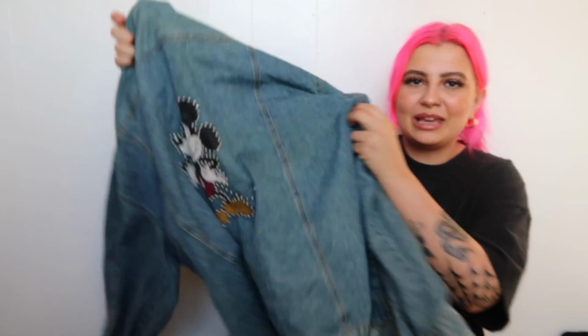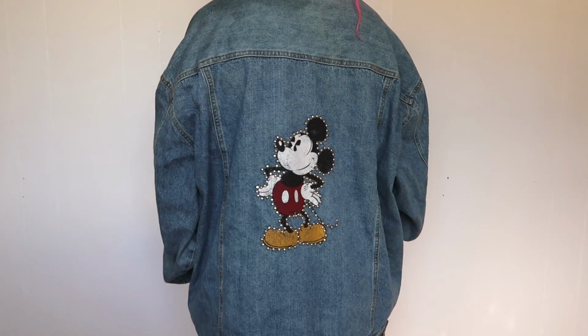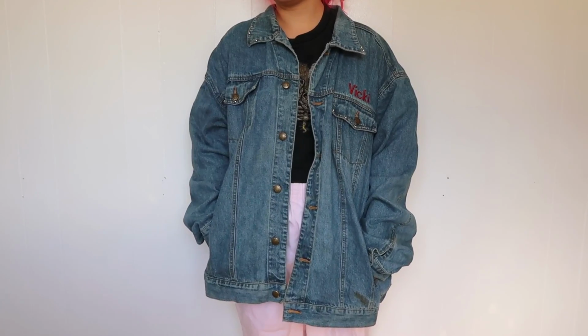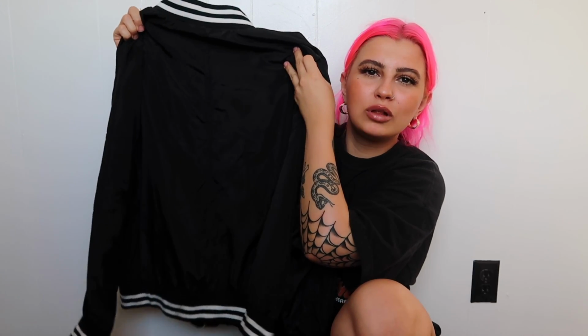Keeping with the Disney theme, I found this denim jacket, and it kind of is studded, and then the front of it says Vicky. So if your name is Vicky, that would be really good, but for someone who's not named Vicky, it's kind of just a normal bomber jacket.